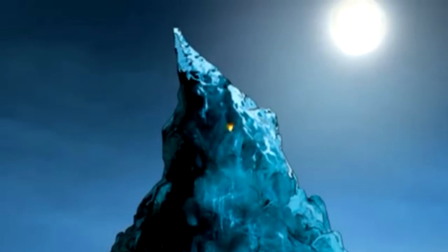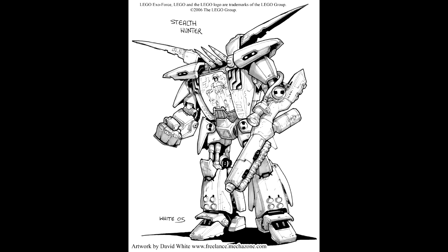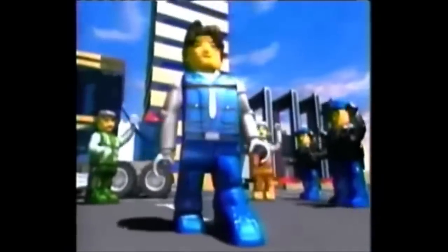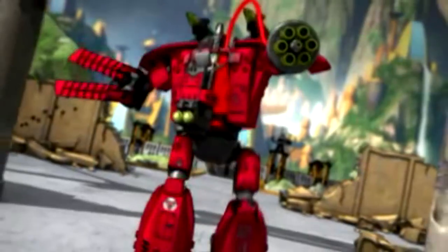Exo-Force, like I said, was inspired by anime. They made a lot of artwork and comics that felt pretty authentic, at least sometimes. It always made me wonder what it'd be like if they did try making an actual show, or at least a special or something like they made for Jack Stone. I don't think that'd be too expensive for them even in the early 2000s, given all the money they were throwing around at other shows.